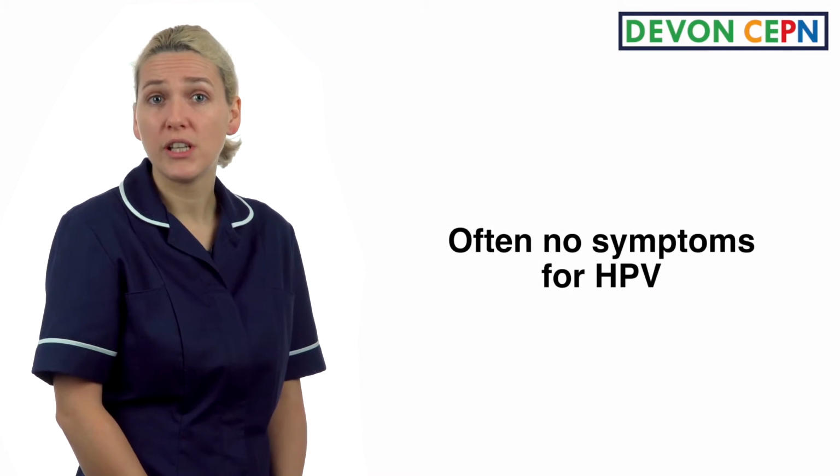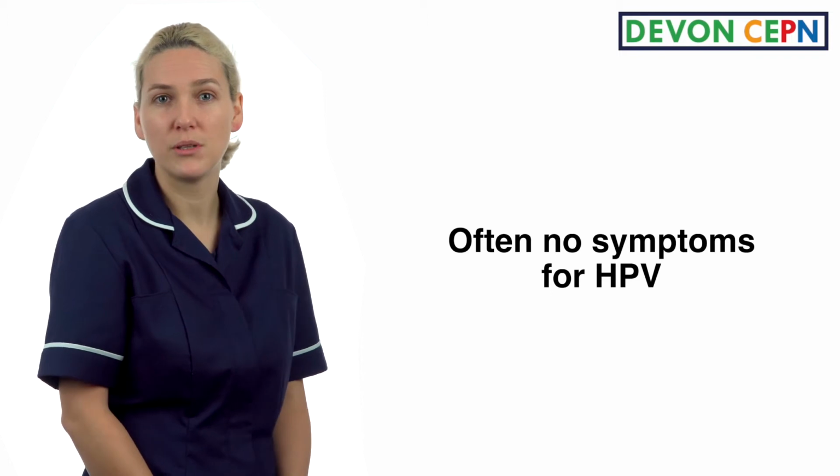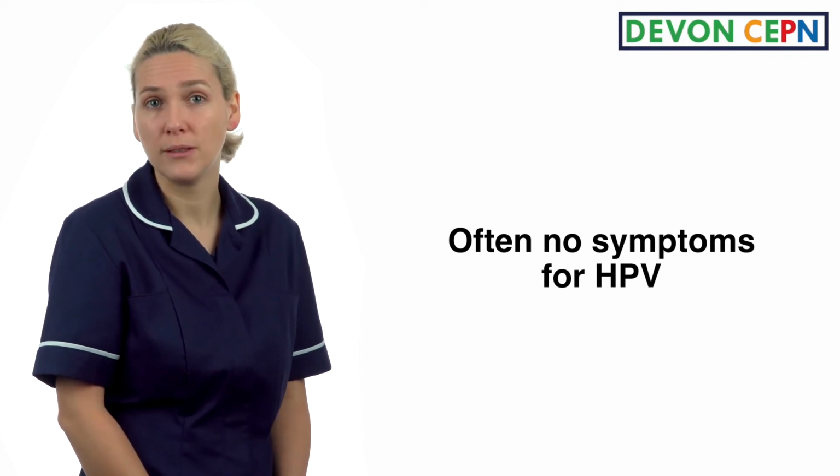HPV is passed on during sexual contact between heterosexual and same-sex partners. There are often no symptoms, and people can have it for years without knowing.